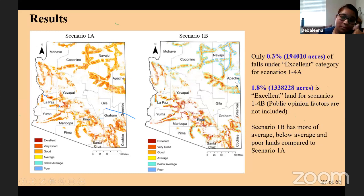So the take-home message here is that whatever the scenario is, not much land is excellently suitable for solar PV development. So there is an urgency to use that land for solar PV development. Apparently it looks like there's a lot of land, but there's not much land where you can develop solar PV. That's one important observation that came out of my research.